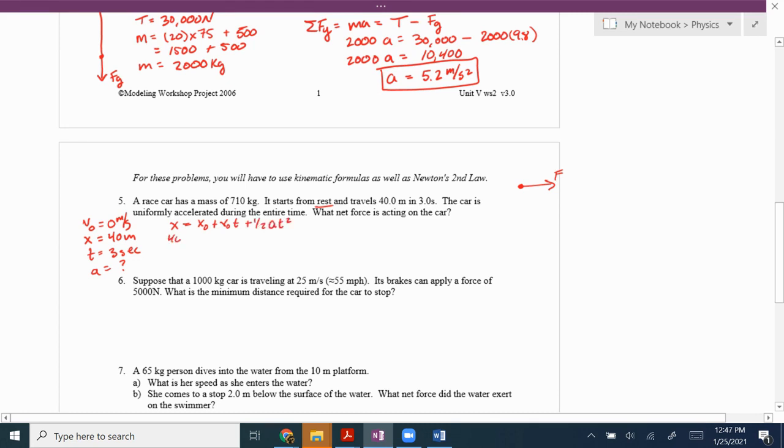So we know that it goes 40 meters. We'll assume that it starts at the starting line, zero. Also, we know its initial velocity is zero. It's 1/2 a times 3 seconds squared. So that's going to give us 40 is equal to, 3 squared is 9, 1/2 of 9 is 4.5, a.